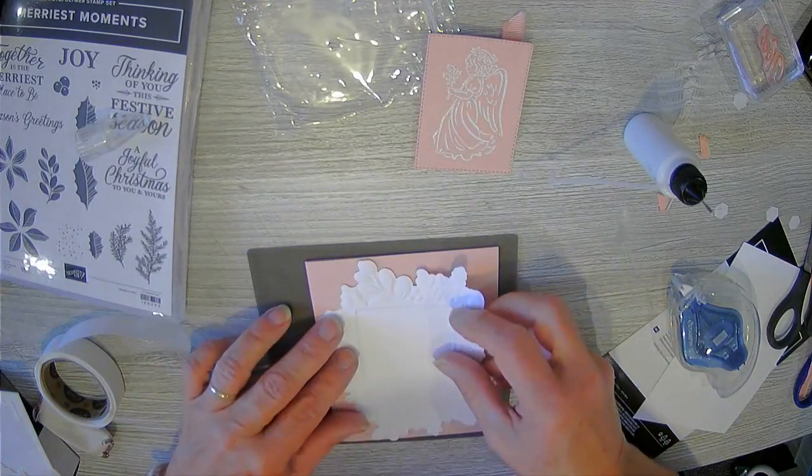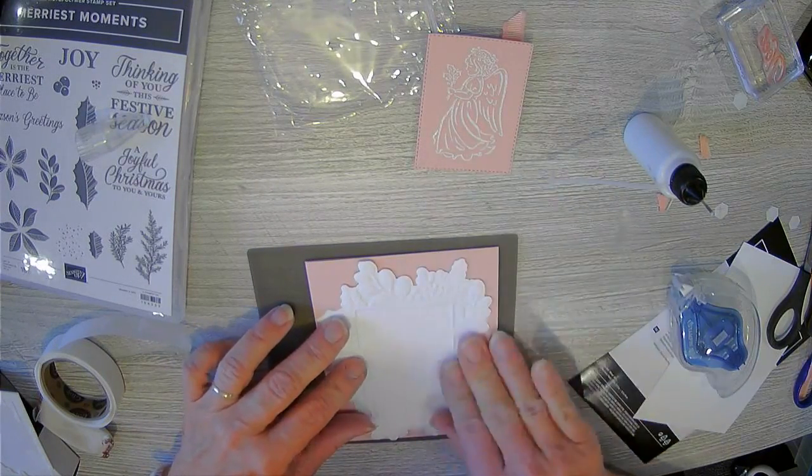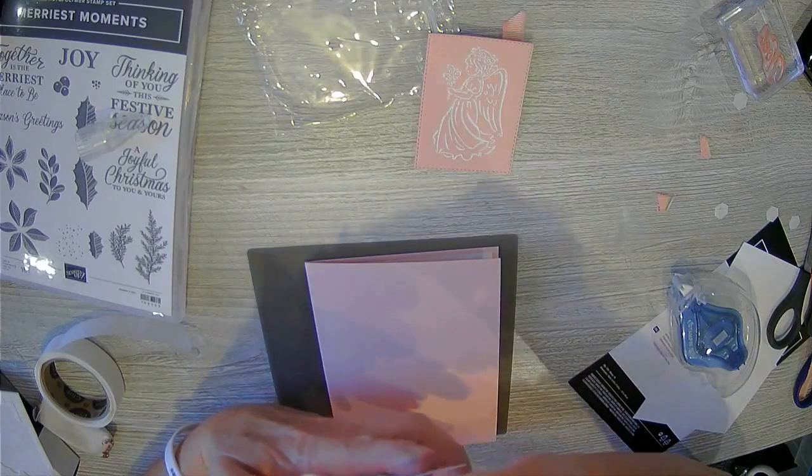And now we're going to lay down our die cut and embossed frame. And again, I'm going to use my glue on this.